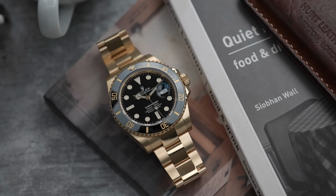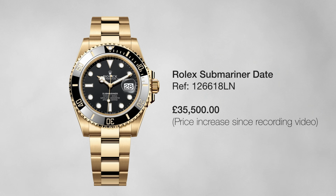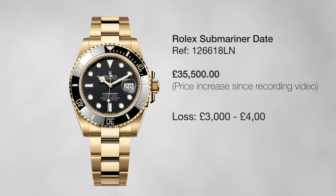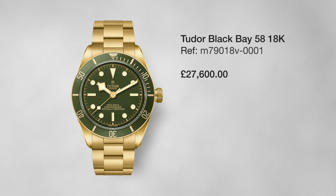The reason you'd buy a solid gold Submariner is because it's one massive flex. But us watch geeks, us who understand watches, know that it isn't actually that big a flex. Yes, you've spent a lot of money on a watch, but you haven't thrown that money away. If you spend £34,000 on a solid gold Submariner and wear it for a couple of years, you'll probably lose between £3,000 to £4,000. Now, if you buy a £27,000 solid gold Black Bay 58, wear it for a few years, and try and sell it, you'll lose between £5,000 to £6,000.